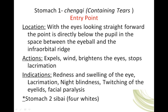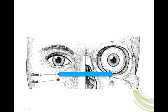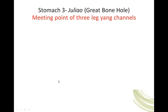Okay. This point is directly below the pupil in the depression of the infraorbital foramen. Okay, this is not a point that you are responsible for on the syllabus, but you can see here the infraorbital foramen. Here's a picture of the bone, and here's a picture with the skin over it. Yes, if you're looking straight ahead, directly below the pupil. Okay.